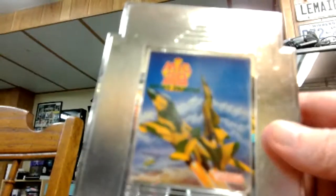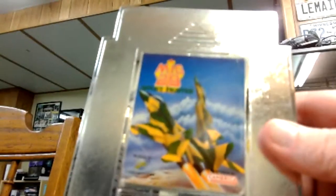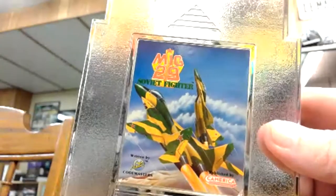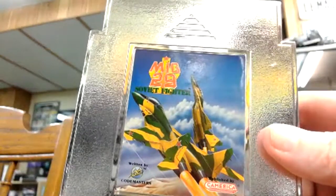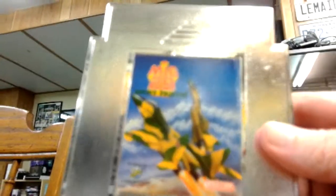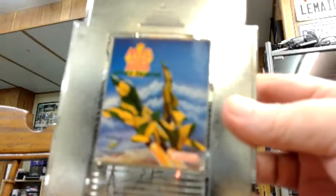Of course, it's a MiG-29, so the bosses are often Soviet planes you're going against. And I don't know, it's kind of a cool game. I thought it was interesting just because, of course, the hero is not a Western fighter, it's a Soviet one, and I thought that was kind of cool. And again, it's held up pretty well. And it's a game I never got rid of.